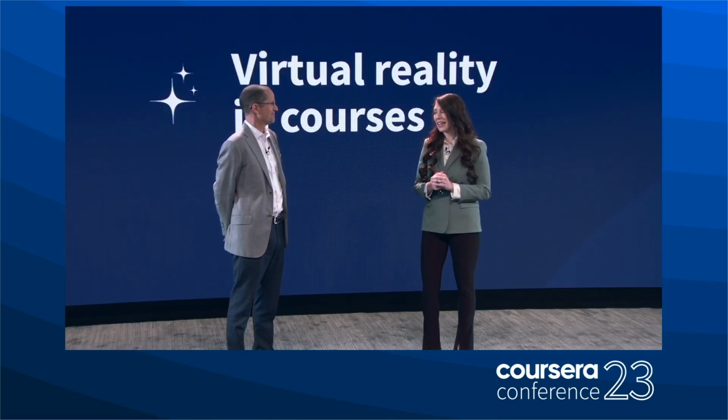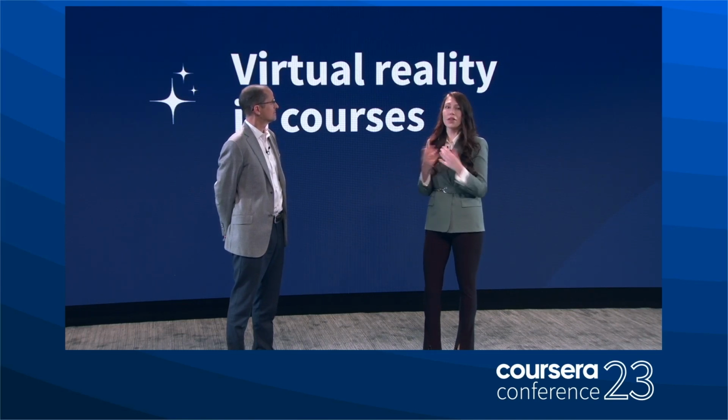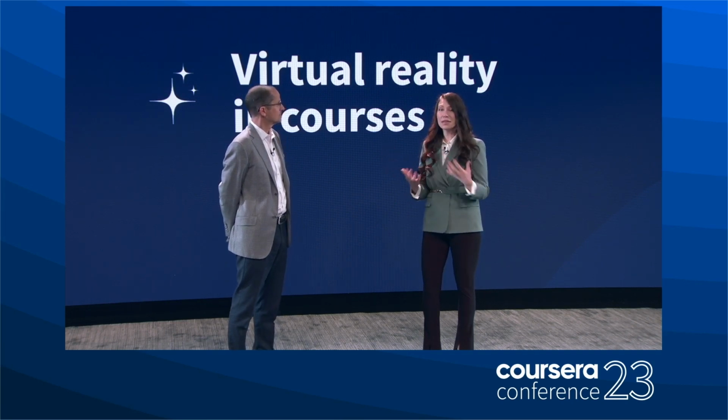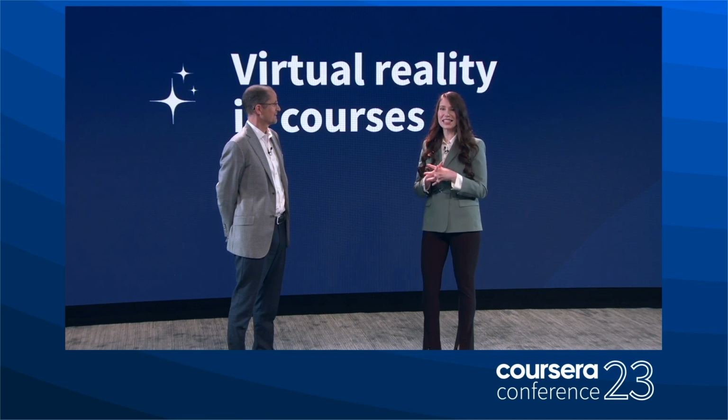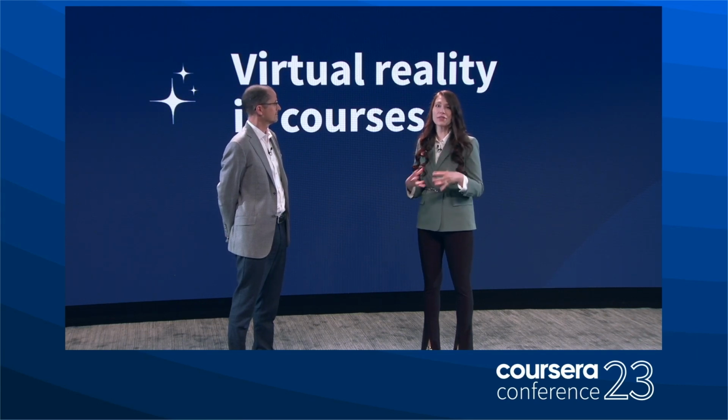scratch. Great. I think the other thing to think about is we've showcased VR, but there's other options, right? There's augmented reality. There's these 360 videos. It can be much less of a lift than full-fledged VR immersive experiences. But if you are interested in full VR, Coursera now has a catalog that you can reuse of assets to make it quicker and cheaper to build out VR.